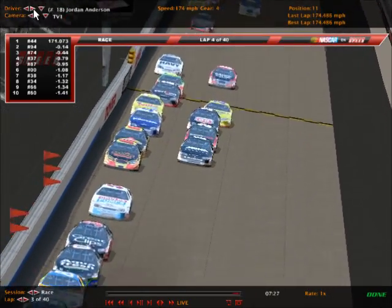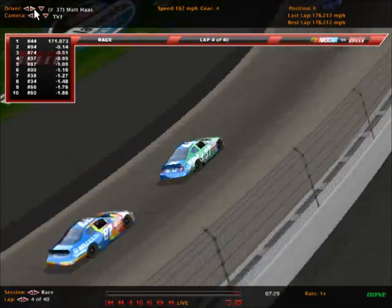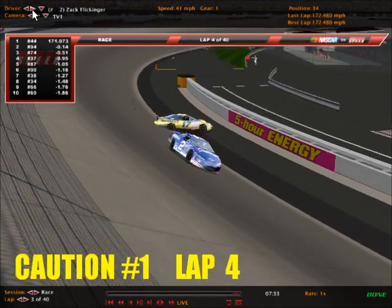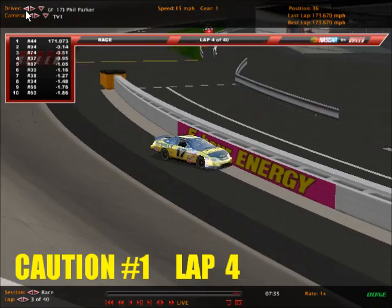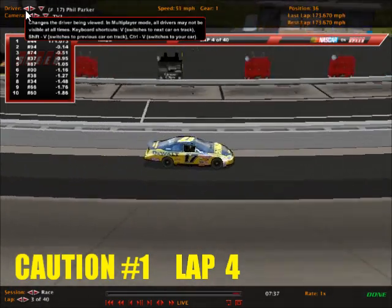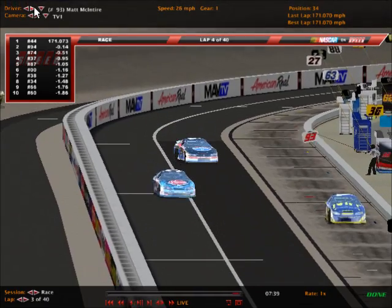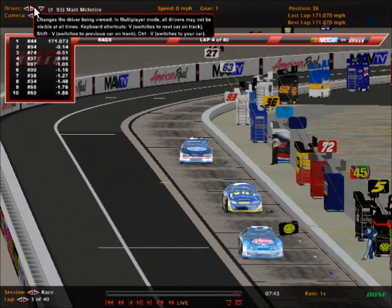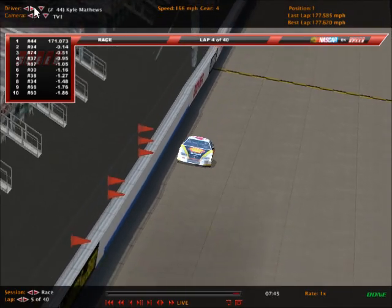And the yellow flag is waved for the first time here on lap number 4. That didn't take long. And it's Kev Sheeran, car 14. Oh, and Phil Parker, 10th place in the points coming in. He spun. And we've seen Zach Flickinger in the crash. Matt McIntyre. Jonathan Zorlin's in the crash as well.